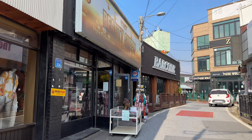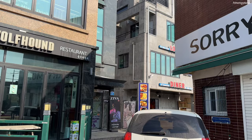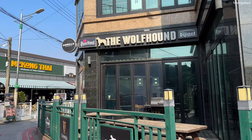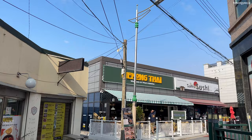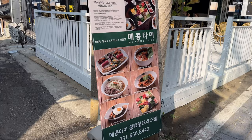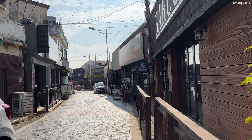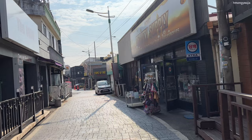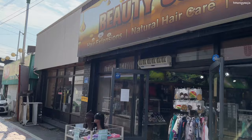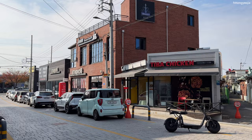Turkish restaurants. Wolf Pound. JJ's American Diner. Thai restaurants. Sam Sushi. Ramen. Very basic. Tattoo. Okay. This is the little, like, on the left side near the entrance. Chicken place.